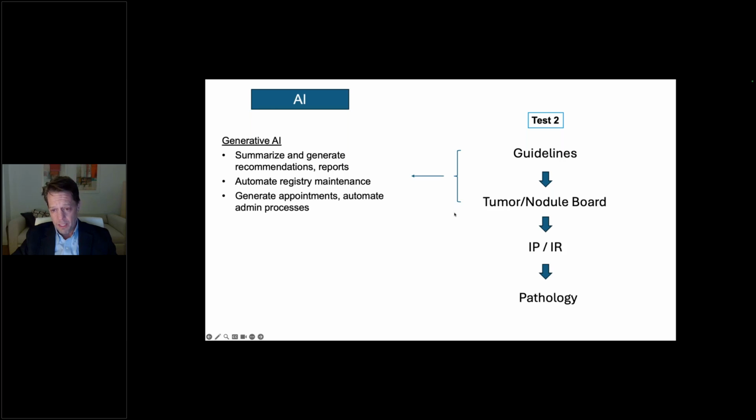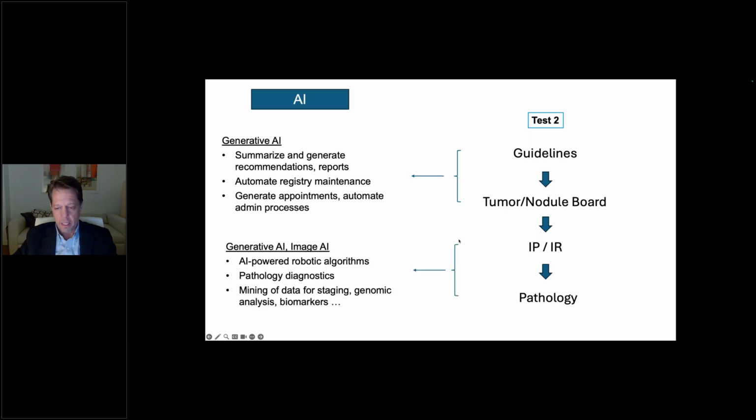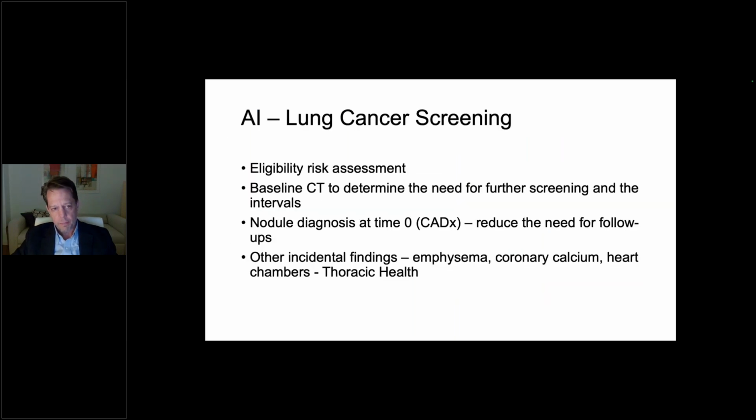And then the more diagnostic part, the interventional pulmonology or interventional radiology, and then pathology, obviously AI is going to play a role. I'm not going to go into this in detail, but you can imagine with the amount of information that comes out of these tests, AI is going to have the capacity of mining all this information and bringing it together for automatic staging, including genomic analysis, biomarkers, et cetera.